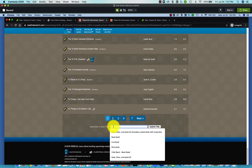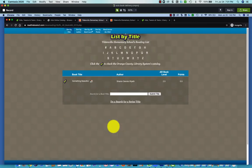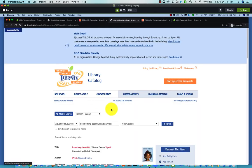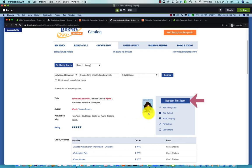Enter the name of the book, Something Beautiful, and click submit title. Select the yellow check mark to choose the book Something Beautiful by Sharon Dennis. Select the blue request item button on the right.